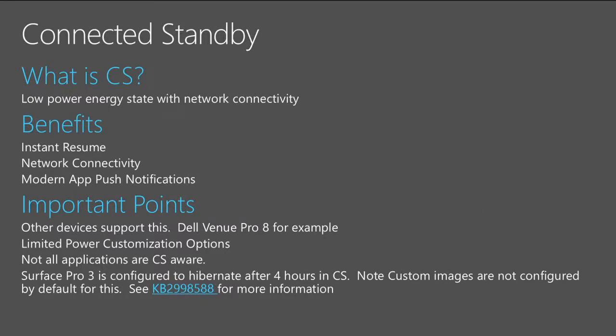One of the areas that seems to get a lot of discussion is connected standby. So what is connected standby? This is basically a low power energy state with network connectivity. I delivered a few theater sessions that talked about this, so there's some similar content here, but the benefits of connected standby are instant resume. Also, we have network connectivity while in connected standby, and modern apps can update themselves. Plus, as you roam around from access point to access point, you're not having to wait for the device to reconnect to wireless. It's already connected.